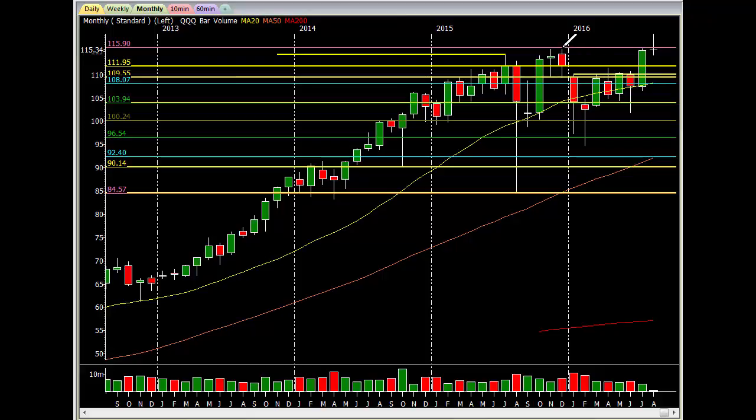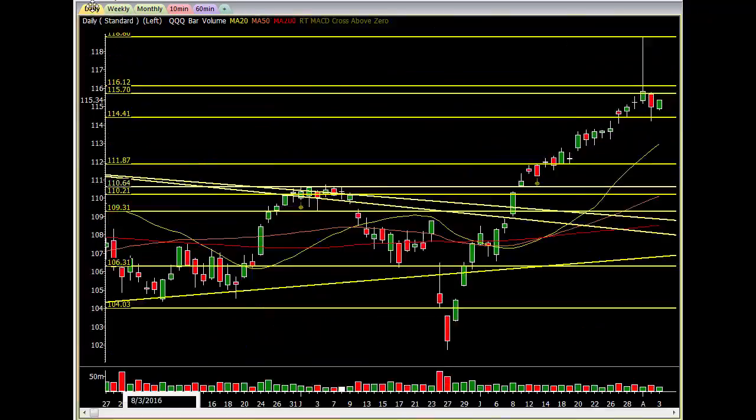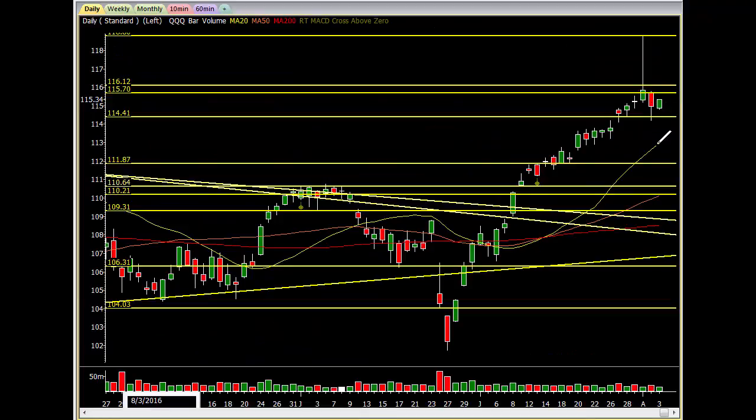If it closes above the highs on the monthly close, then we'll talk and see if it goes. Still needs to get above that 118 area, 118.78. So again, not bad. It's pulling back a little bit. It needs to come down, but light volume's taking over, so the Qs can continue to float.